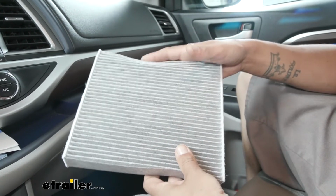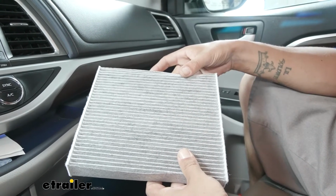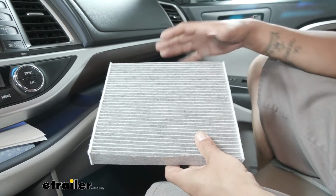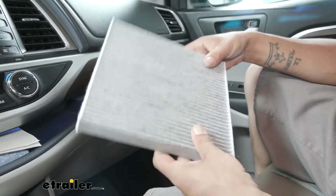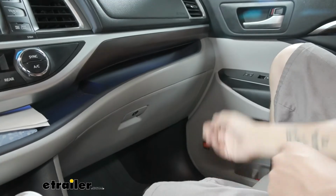But I know we've been at the service station where we've been offered to have it replaced, maybe getting an oil change, something like that. There's no real reason to pay somebody else to do it, especially since there's no tools involved and you can check it and change it in about 5 minutes. In fact, we have our new one here, so we can set it aside for now and we can check our existing one.